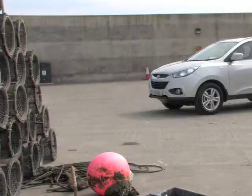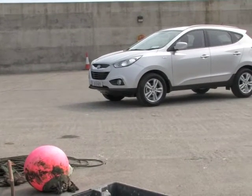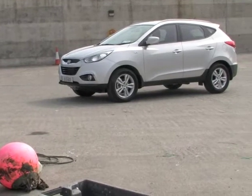I know the price is very attractive, and when you look at things like Bluetooth, air conditioning, all thrown in as standard, then it's quite a good package. Hyundai's ix35 is on sale now at dealerships priced at €26,995.